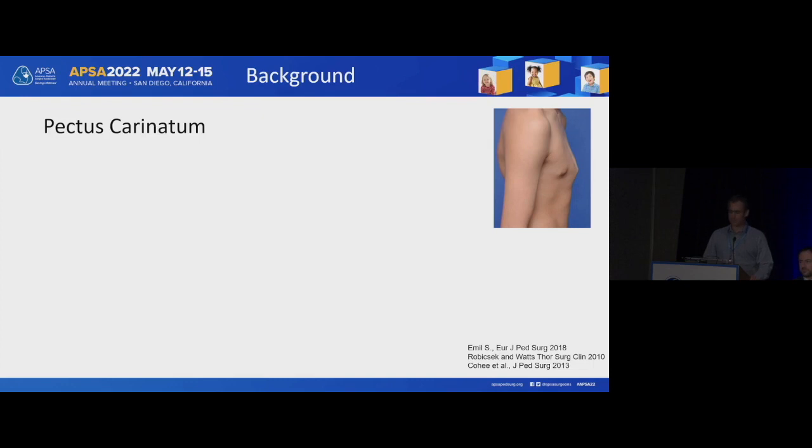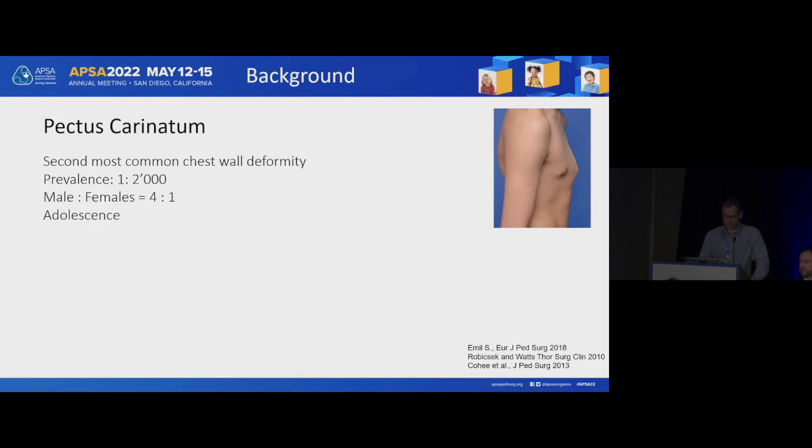So Pectus carinatum, as you all know, is an outward bowing of the chest, and in the literature is still the second most common chest wall deformity. In larger clinics, we see even more patients with Pectus carinatum than Pectus excavatum nowadays. The prevalence is even higher than 1 in 2,000 live births, and it has a similar male to female ratio like Pectus excavatum, and it typically shows a progression of the disease during the growth spurt in adolescence, like Pectus excavatum.